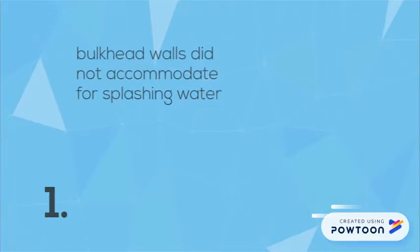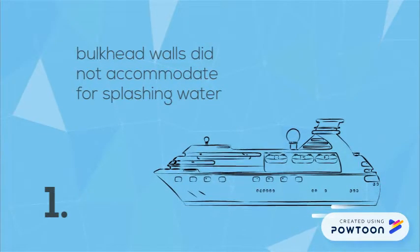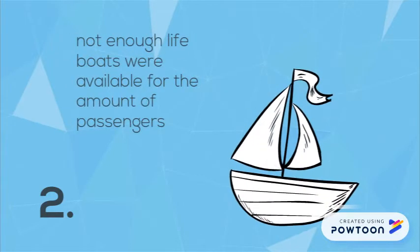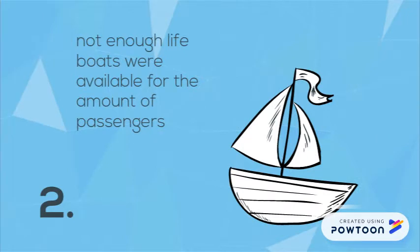The first of these flaws was the bulkhead walls, which were merely a few feet above water level, allowing water to easily splash from one bulkhead to the next. The second, which could be accountable for so many lives lost, is the lack of an adequate number of lifeboats. Only 20 boats were available to save the passengers and crew of the ship. With the 20 available, only 1,187 people could be saved.